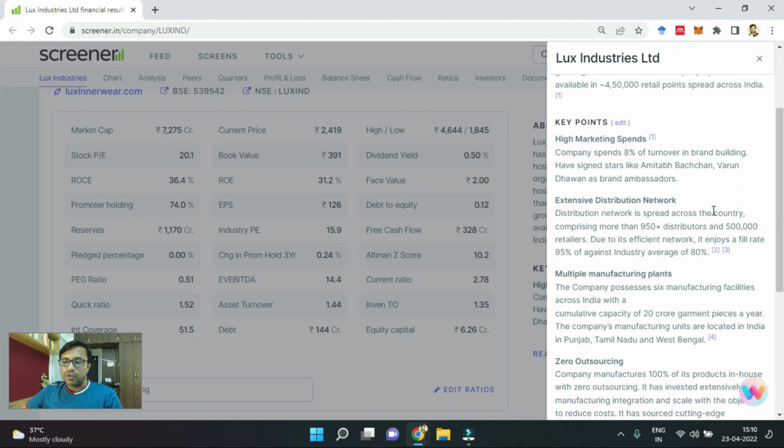And if we start looking at the key points for the company, you would see that they have an extensive distribution network spread across the country with more than 950 distributors and 5 lakh retailers. Due to its efficient network, it enjoys a fill rate of 95% against the industry average of 80%. The company spends 8% of turnover on brand building. Megastars like Amitabh Bachchan and Varun Dhawan are the brand ambassadors of the company.